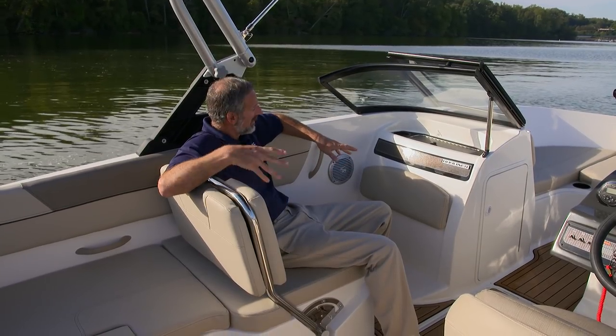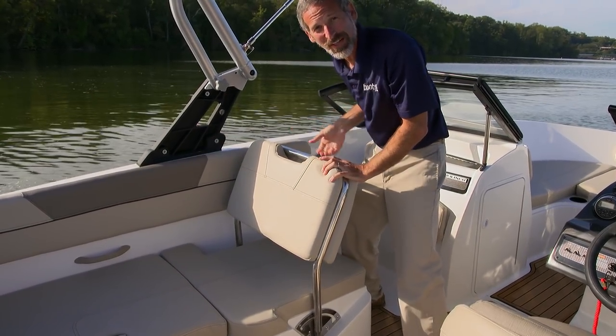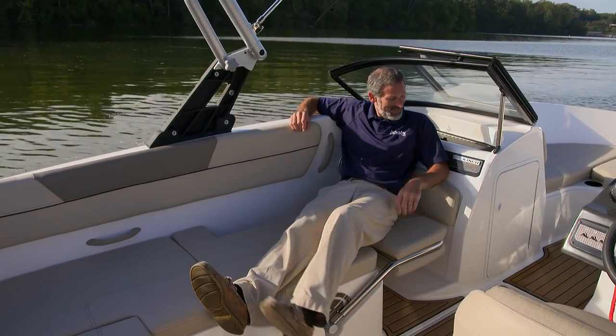I like how this passenger side seat is pretty tricked out too. You can sit normal, you can put it in the middle and sit facing aft, or swing it all the way down, turn the whole thing into a lounge.